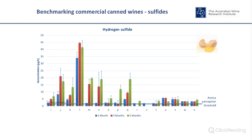We have done sensory analysis on all of these wines, and some of them are definitely overtly reductive and stinky. Sometimes when it's a low to medium level, it tends to manifest itself as more of a dulling of the fruit characteristics rather than a noticeable vegetable or rotten egg aroma, but it does definitely impact the sensory characteristics of the wine.